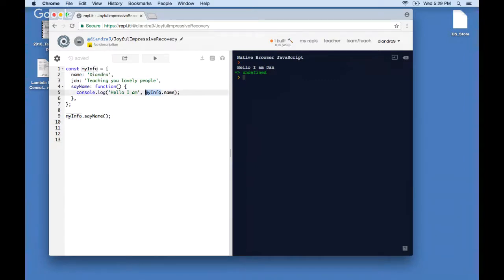Another way is the keyword this. So inside of an object, we can use the keyword this, and it's saying whatever object we're inside of, find the property name on that. And sure enough, it works exactly the same. We update name, it updates.